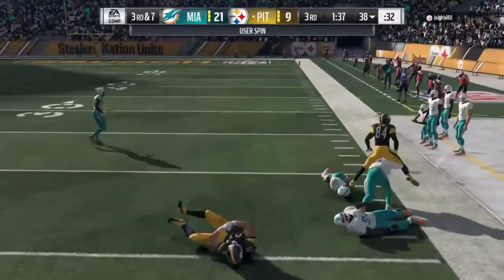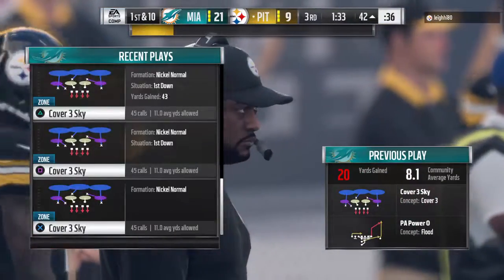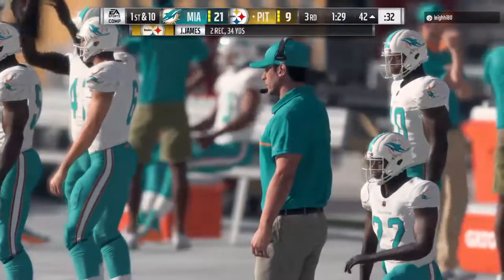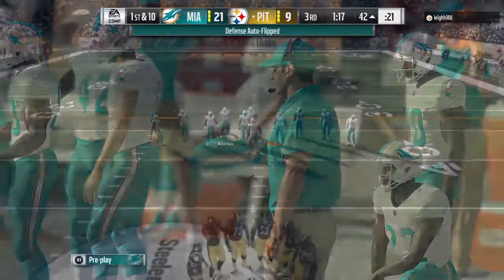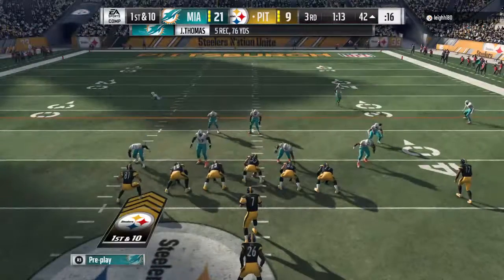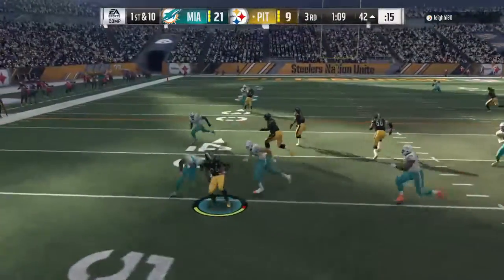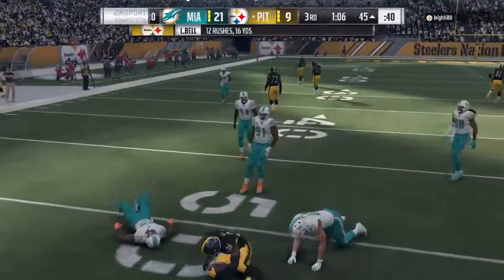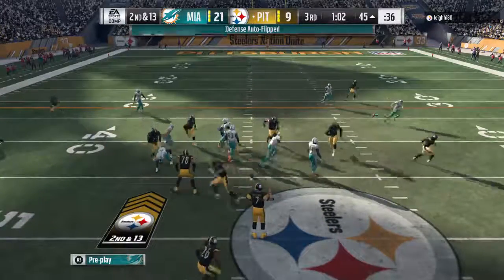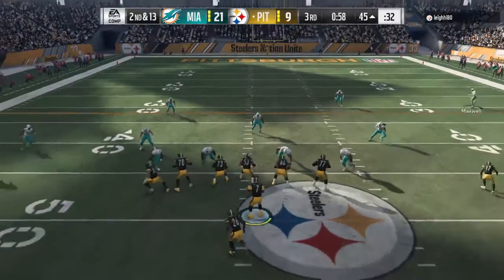And James has it. And he's taken down, but not before getting this across midfield and just shy of the 40. A good pick up there of 20 yards. So after that big play, let's see if they can catch their defense maybe on their heels. Now Roethlisberger going to hand to Bell. And this has been a familiar sight all afternoon as they stop him behind the line. The loss of a full 3 yards, and now it's 2nd down.